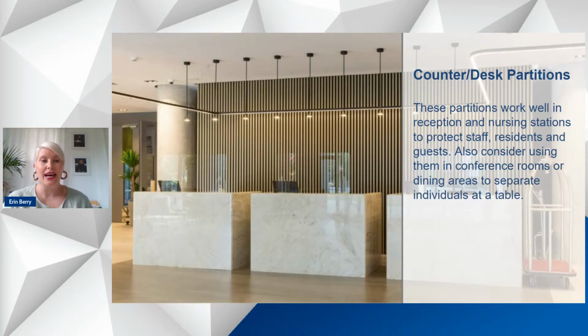these counter and desk partitions are really great for those areas. Kyle is actually going to walk us through some of the particular products that you can use for counter and desk partitions.